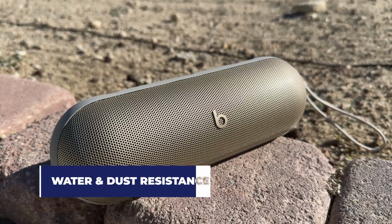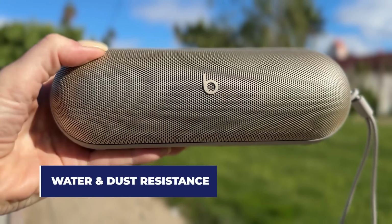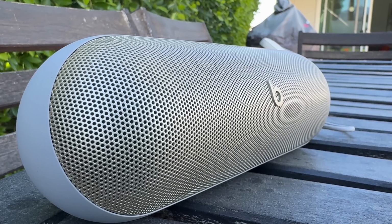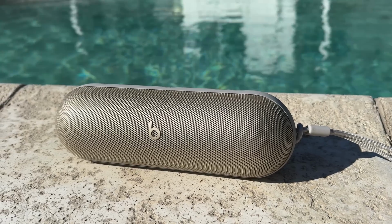Beats Pill is dust resistant and water resistant against common troubles like sand and water. Officially, it has a rating of IP67, which should mean it can get dunked without doing permanent damage.